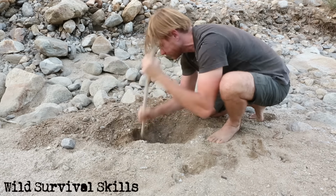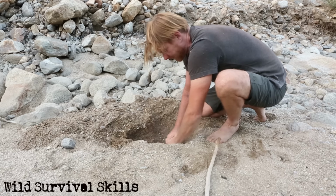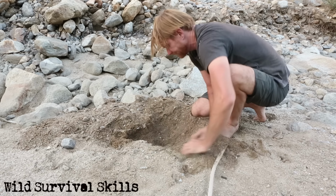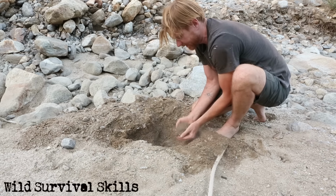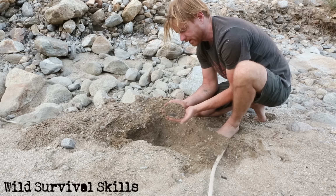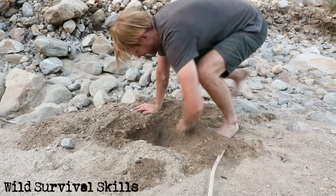All right, so I'm down the creek bed a bit and digging up with my digging stick, making a hole, and I'm starting to hit damp soil, which is a great sign that that water actually is just traveling underground a little bit and I can dig it out. This is a really good sign, even if it doesn't work out here because of the rocks. I'm sure it'll work out in a different area. So I'm gonna keep digging.